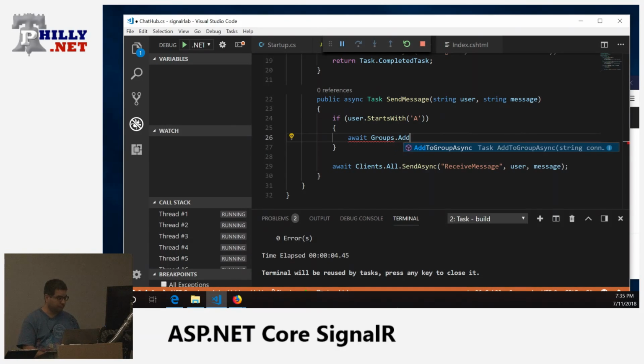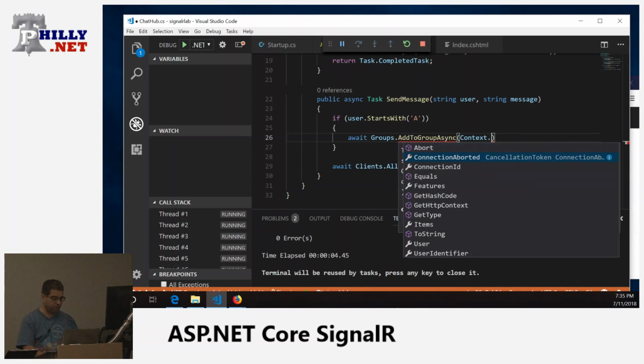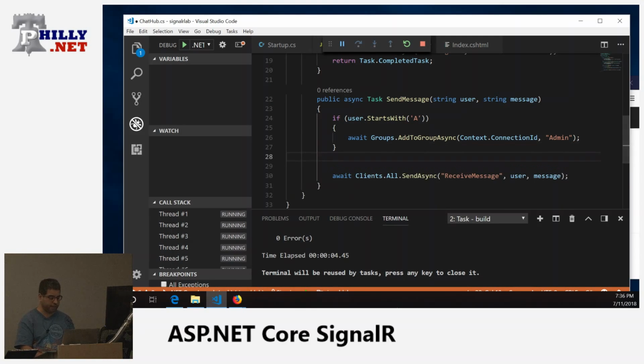This is totally up to you, because you're going to see, like the rest of SignalR, that this is stringly typed, right? So what you have to do is use the groups object from the hub, call add to group async, so it's an asynchronous method. You've got to give it that connection ID that we've been using this whole time. So how do I get the connection ID? I use the context object from SignalR, and connection ID. Whenever a hub is called into, it has the context of that user and that request. So I get their connection ID, and I'm going to put them in a group that I'm going to call admin. If I used any other string here, it would be the name of that group. There's nothing special about me calling it admin.